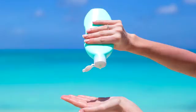Many people wait to put on sunscreen when already outside. This is a no-no. Sunscreen should be applied 20 minutes before going outside to allow it to bond with the skin. Also, applying sunscreen to the lips shouldn't be forgotten. Lip balms that contain sunscreen are the best way to protect the lip area. It should be reapplied regularly, especially if the person has a habit of licking their lips.